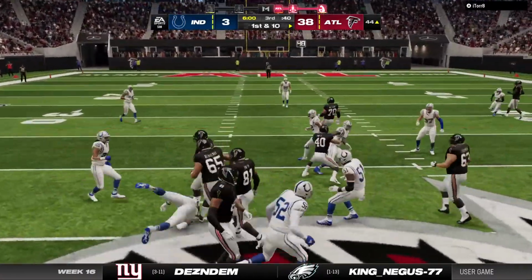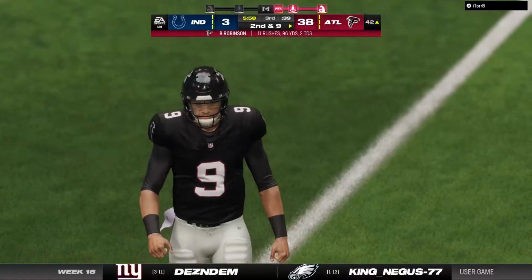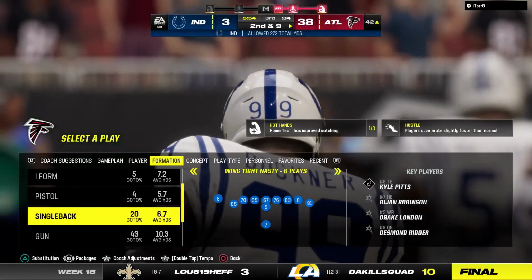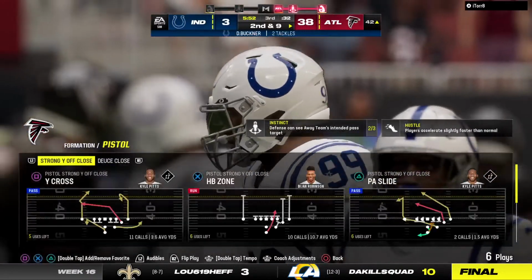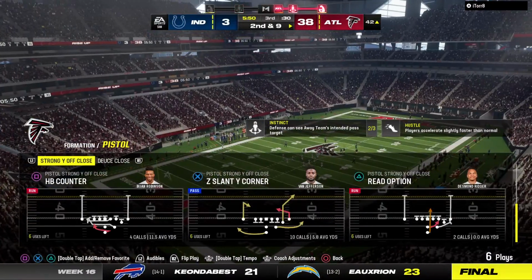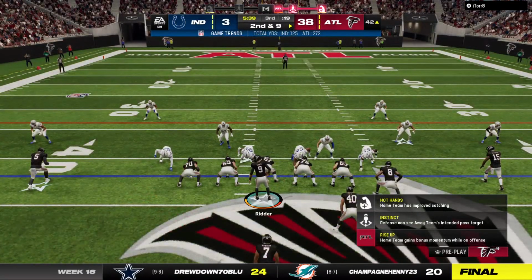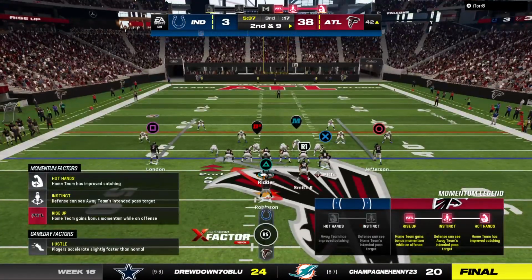On 1st and 10, it's Robinson. And he'll be brought down at about the 42. Credit him with a 1-yard gain there to make it 2nd and 9. Oh, there's plenty of traffic waiting for him up the middle. But give him credit, he tried barreling through anyway. They're fortunate to get a yard out of that one. Now 2nd and 9.